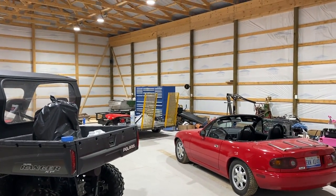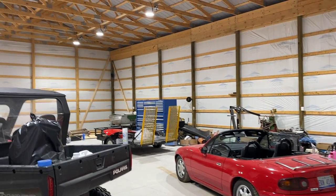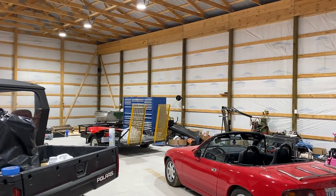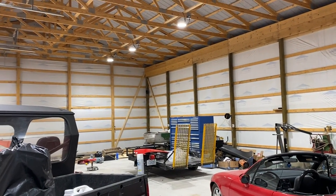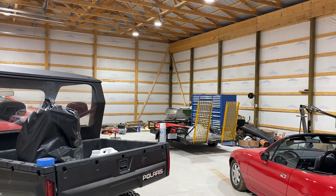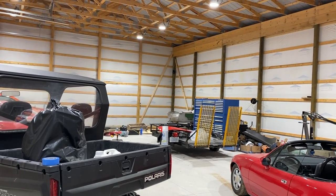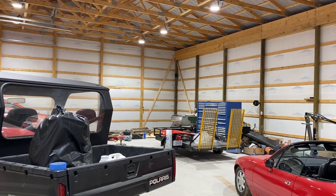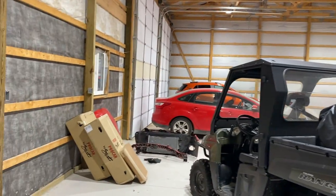I'm planning on putting a lift over there on the north side, and then also a loft over there in the corner. Hoping to do that maybe sometime this year or next year, but that's not the highest priority as I can work on cars still. Still pretty young. I don't mind getting down on the ground, but we'll get there. But yeah, let's go ahead and go back outside here.